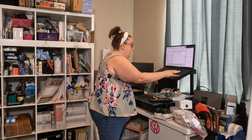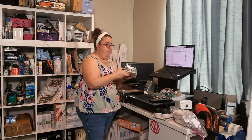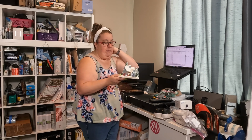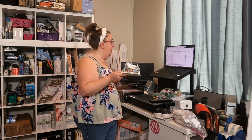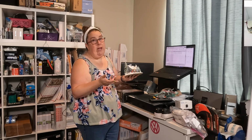Then we've got Thomas Kincaid. I picked up a set of 4 of these little houses. The rest are on the ground, but you'll see it in the comp. I picked up 4 of these houses. I'm in it $16. I paid $4 a piece. And the set sold for $88.